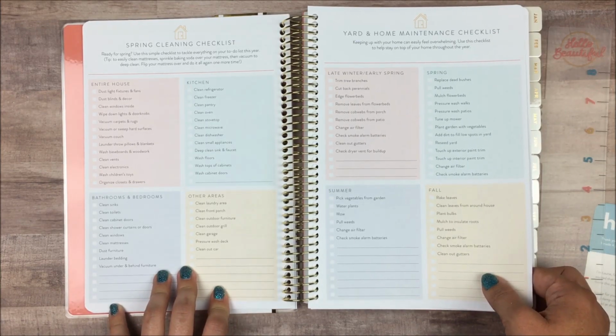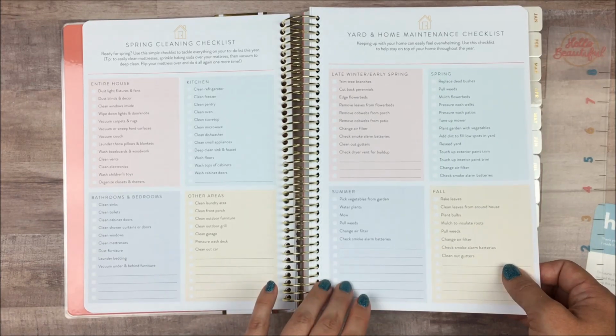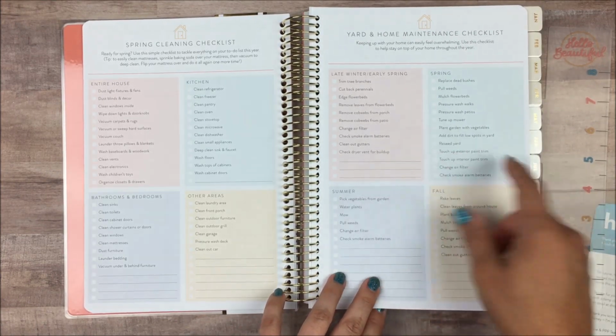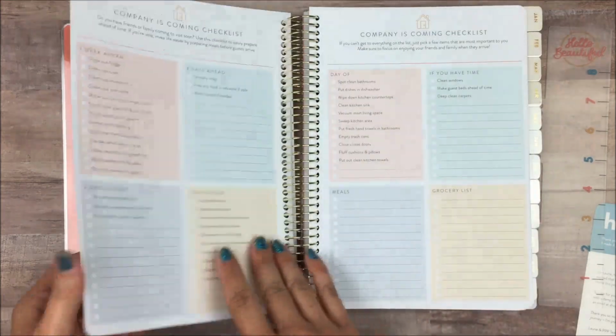But that's a whole other tangent, that spring cleaning doesn't have to be in spring. Anyway, and then this one is a yard and home maintenance checklist, and this just gives you seasonal checklists that you can do, just things that would need to be done each season to maintain your home.